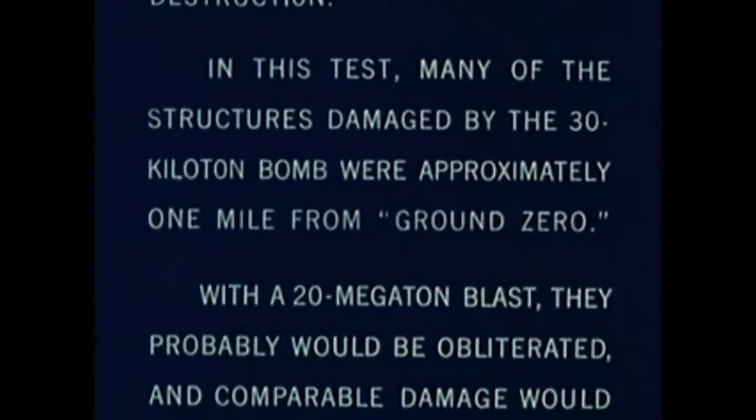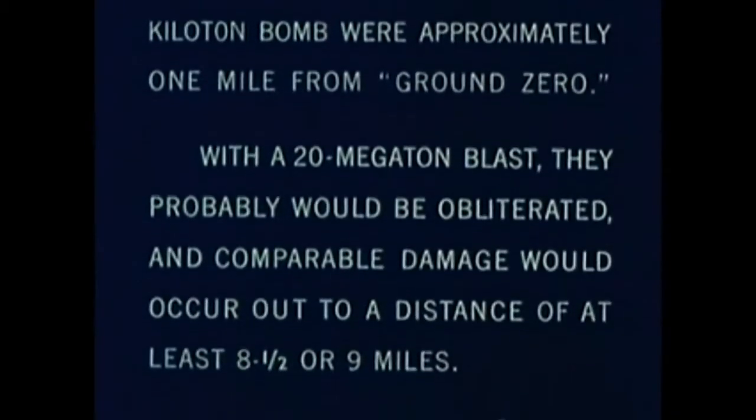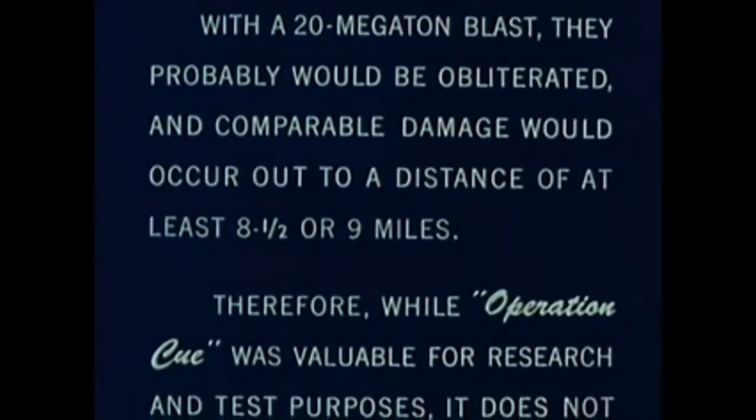In this test, many of the structures damaged by the 30 kiloton bomb were approximately 1 mile from ground zero. With a 20 megaton blast, they probably would be obliterated, and comparable damage would occur out to a distance.